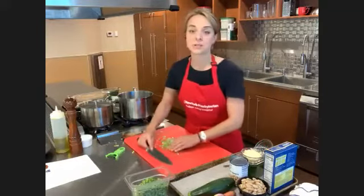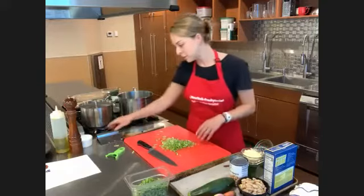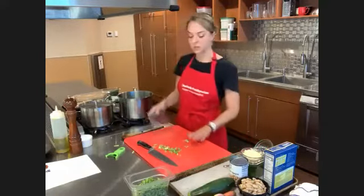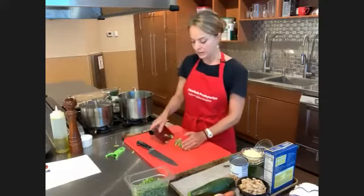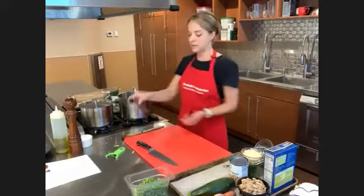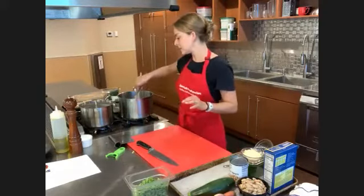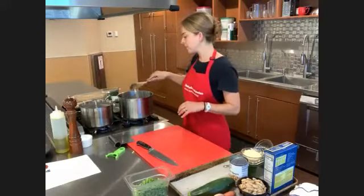If you have kept your celery for too long and it's gotten a little fatigued, maybe in the refrigerator, you can add it to cold water. So get the coldest water you can, or even ice water, and let it take an ice bath, and you'll see it'll perk up a little bit. Sometimes celery is beyond repair, but you try not to let it get to that point.